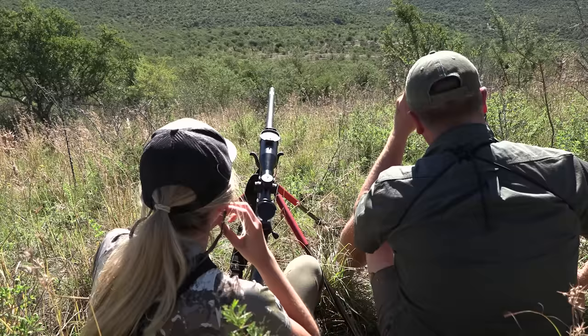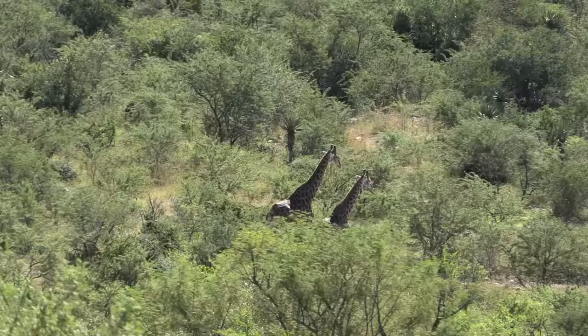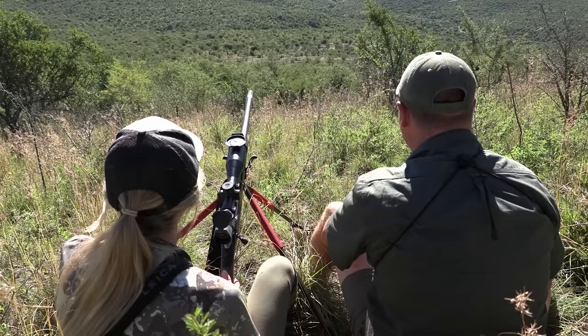What a shot, and how long did we spend sitting here? Probably three hours in this baking sun. Eventually the giraffes moved to him and actually were fighting and sparring, and it spooked him. He got up and eventually presented us a shot. Well, how lucky was that?